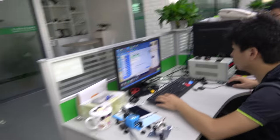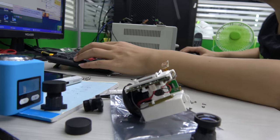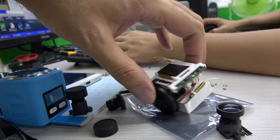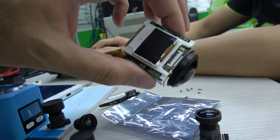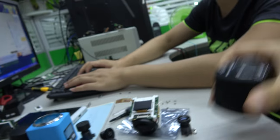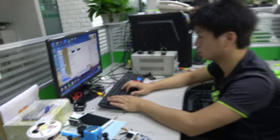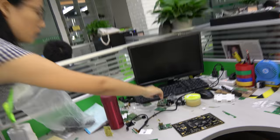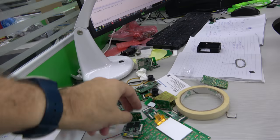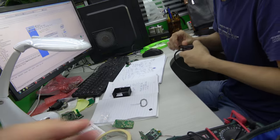And you have some guys also working on the 360? Yes, they work on the camera. And this is a 360 right here. Yes, Allwinner based. Okay, let's see the PCB. You have some guys working on it right here. This is the PCB for 360.